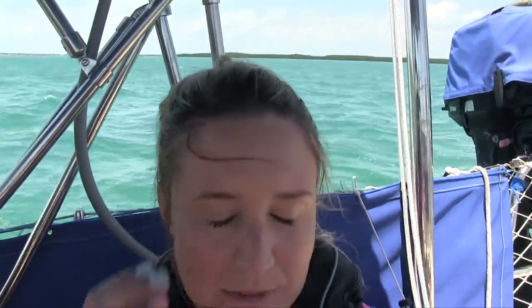We pulled into Key Largo, which is right behind me, hence why I have the camera this way, so you can see. We planned to stay there for a couple days. There were some things we wanted to see and do, but looking at the weather more closely, we started to realize that the winds were picking up. They were supposed to pick up to 35 knots coming from the east, so we had no coverage. We weren't protected at all. So kind of last minute, we decided to get out of here.